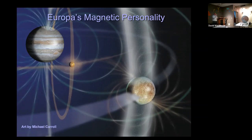So Europa is traveling in its orbit around Jupiter through that magnetic environment. But Jupiter is spinning really rapidly. And so the magnetosphere of Jupiter is traveling faster than Europa orbits. Jupiter rotates in 10 hours. Europa orbits in 85 hours. A couple of things that means.